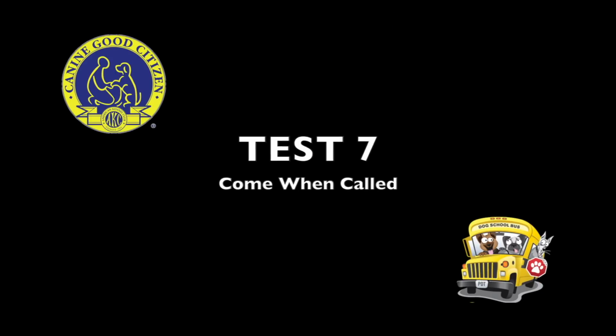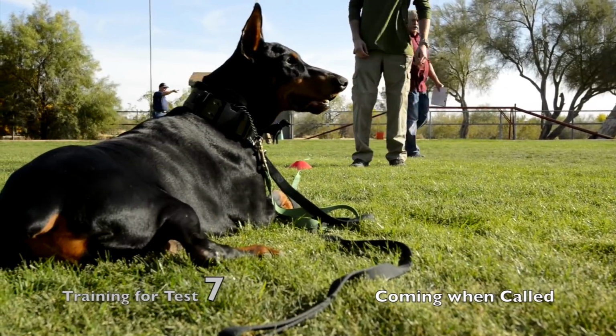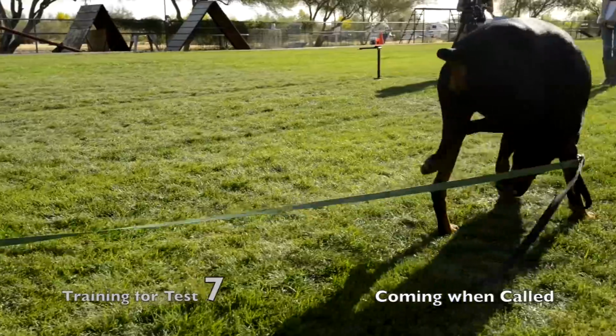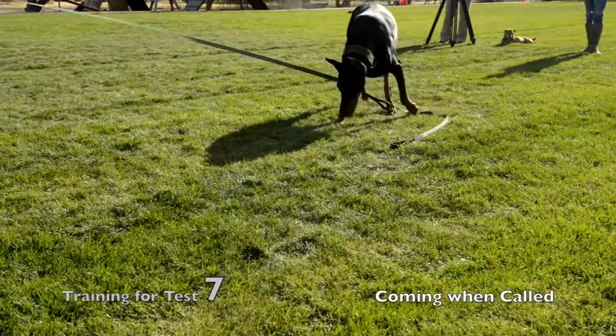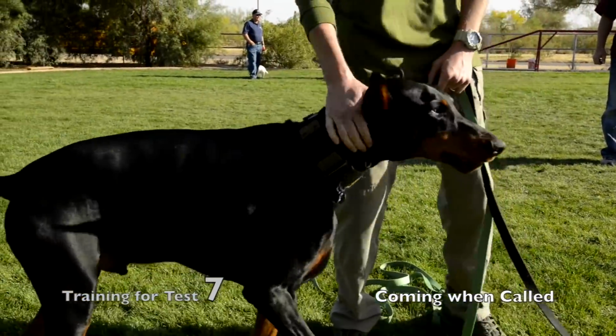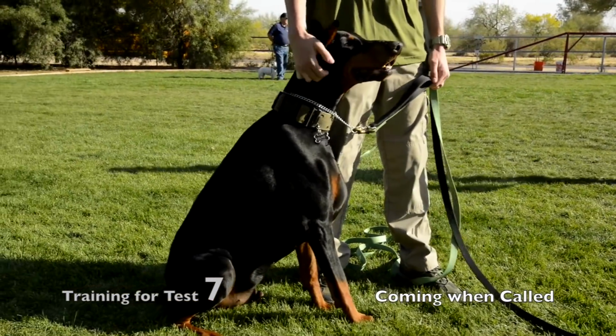Test 7, come when called, demonstrates that the dog will come when called by the handler. The handler will attach a long line to the dog, walk away approximately 10 feet and call the dog. I always use a long line when performing off-leash type tests. In a situation like this, I can easily recover the dog, bring him back. We're still training, the test hasn't actually started yet, so there's no harm done. I can put the dog back in the sit or the down position and start the test again.